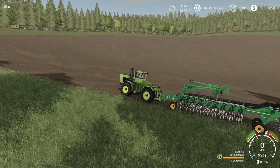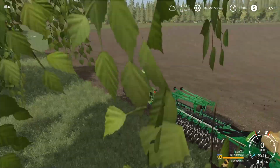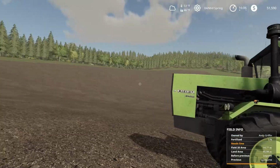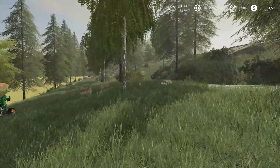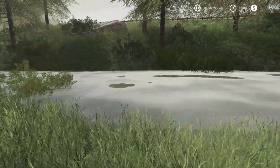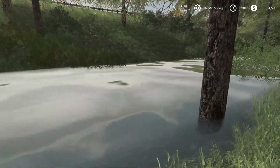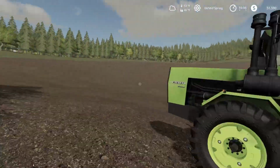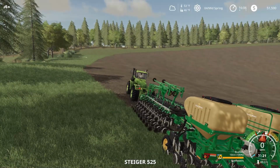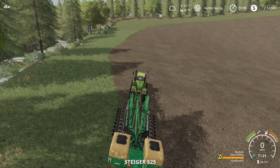Talking about fields on hillsides, I'm about to get my fill of it, aren't I? Pretty good deal. 14.7 acres. Nice little stream there. Probably catch a trout or two out of there. But that'll have to be another time. We got work to do. We got to make some money.